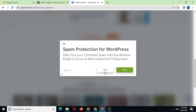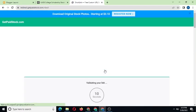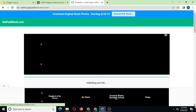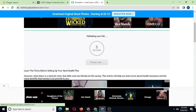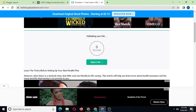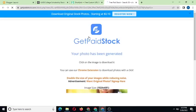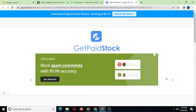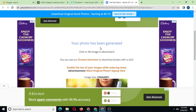So download generated photo. I'm going to click it. Now click on close here. Now validating your link, so it's actually validating. So now we're going to open our link here. Open link. Your photo has been generated.